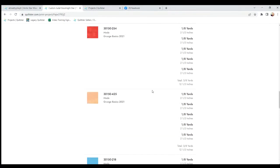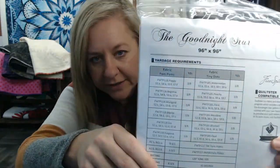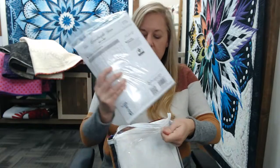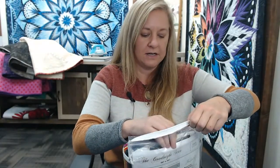And if you look at your pattern, that actually is exactly what would be on a pattern. So for those of you who have the pattern, I have one here, so I'm just going to pull this out and show it to you really quick. So you can see on the back there, it's 3/8 for all of the rainbow colors, and then 3.5 for the black and the white here. So you can see we did a good job making sure that our quilt looks the way that the pattern does.